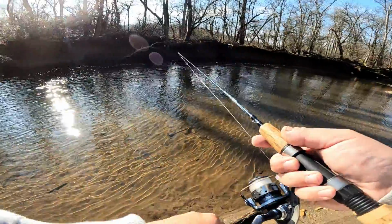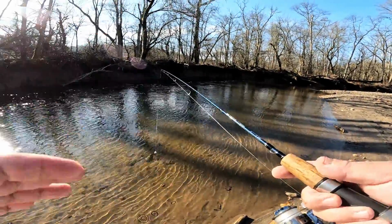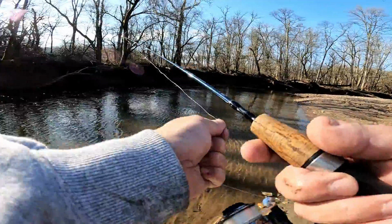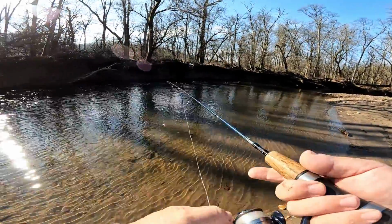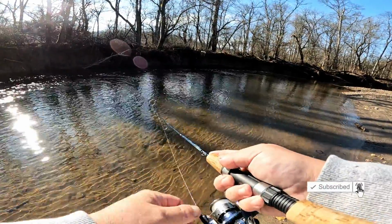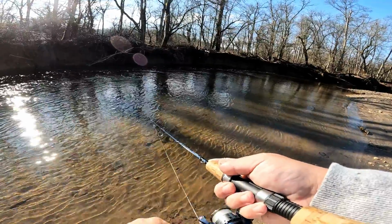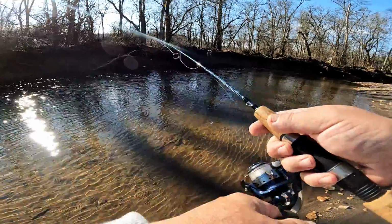Oh, yes, did you see that, folks? That thing absolutely almost destroyed that bait. We almost had the first one on. I don't know what it was, but more than likely it was a trout chasing it. All right, let's drift a couple with the bobber here.